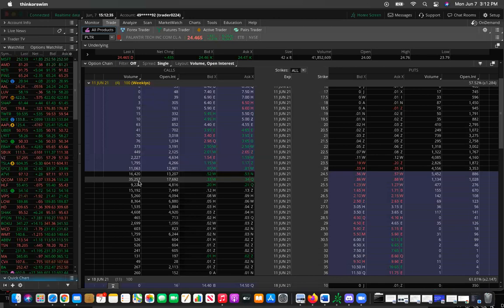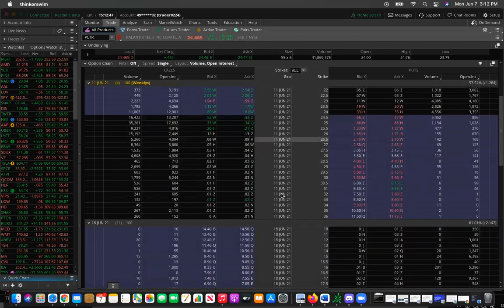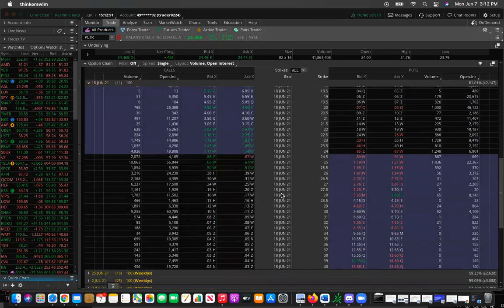It's a weekly option. Market makers tend not to trade weekly options that much unless they're really trying to move a stock or they're anticipating a big move. Chances are it's not all retail. There might be a market maker in there. But keep in mind, weekly options, usually all retail when you're looking at volume.